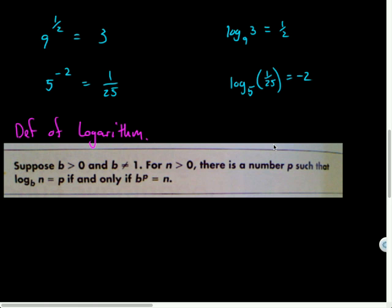So notice that it says suppose b is greater than 0 and b not equal to 1, for n greater than 0, there is a number p such that, wow, lots of stipulations. So log base b of n equals p if and only if b to the p equals n. All right, so that's kind of what we'd said earlier, but let's consider what this means.